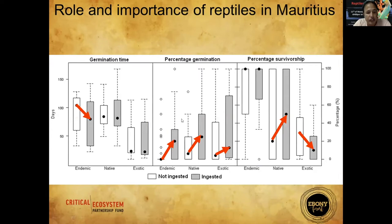In terms of percentage germination, the amount that germinated, for the endemic it really increased. And that was a bit the same for all the species, but mostly for the endemic species. So it shows that there was a strong relationship between the tailfin skink and these different species. And the survivorship was also quite an interesting result. We saw no difference for the endemic species, but for the native, it increased the survivorship, whereas for the exotic species, it decreased.